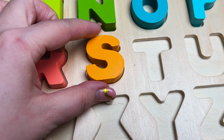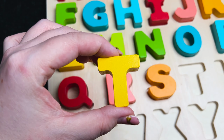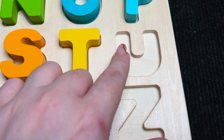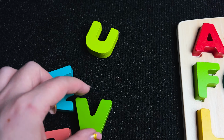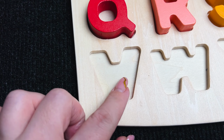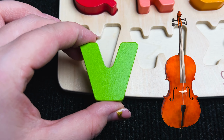We put it in place. And the next letter is T. Do you see the letter T? Yes, right! T is for tiger. Let's put it in. Now we need to find the letter U. Letter U. Umbrella. We put it in place. Next letter is V. Oh, here it is. V is for violoncello.